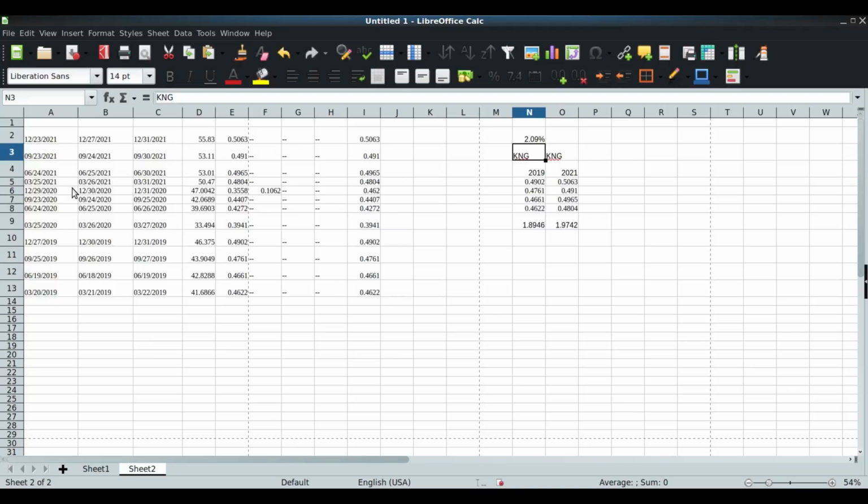We are looking at the dividend CAGR for KNG here, and I went back to 2019 to compare it best to DIVO. We just did 3 years there. There is a capital gain distribution that I had to take out, all right? And they're showing the 3-year dividend CAGR at roughly 2%.